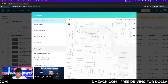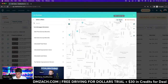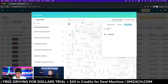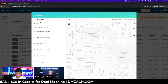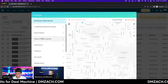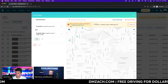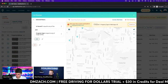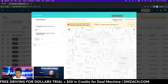You can create your own filter. So you can come in here and just say, hey, I'll create my filter. I want to see, whoever said, what was it, Maricopa County, right? Maricopa County, cool. Let's look in the entire county and let's look for properties that are vacant. And that's going to be pretty massive probably. But you can go in here and right away, in real time, it's going to show you, hey, there's 10,000 leads that are vacant houses in Maricopa.